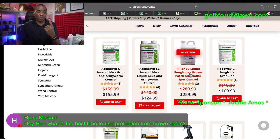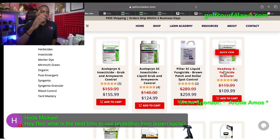There's only one application rate for the liquid, which is one fluid ounce per 1,000 square feet. For Headway G, the application rate varies depending on what disease you're trying to treat. I find that a little over 2 pounds per 1,000 is a pretty good catch-all rate for most of the problems that you're trying to prevent in your lawn.